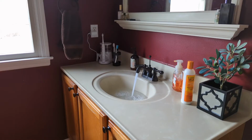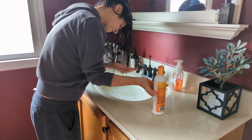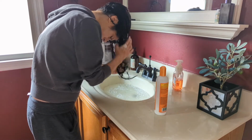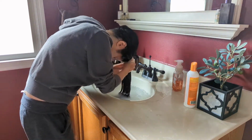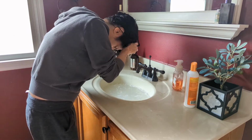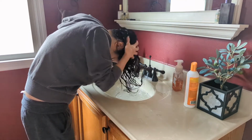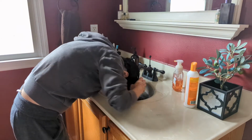So basically what the bowl method is: after you wash and condition your hair, you fill up your sink with water and you put in your leave-in conditioner. I use Cantu's leave-in conditioner here, and you evenly distribute it through your hair, and then you dunk your head into the water. Then you lift your head out and you scrunch, scrunch, scrunch. Don't try to get crazy, but you want to evenly distribute the product through your hair, and you do this dip about 3 to 4 times, and basically that's what it does.